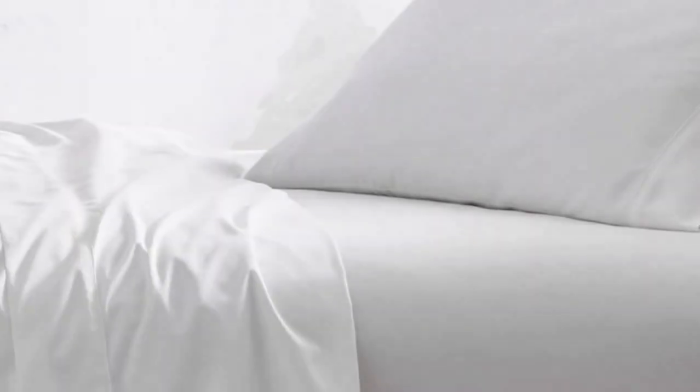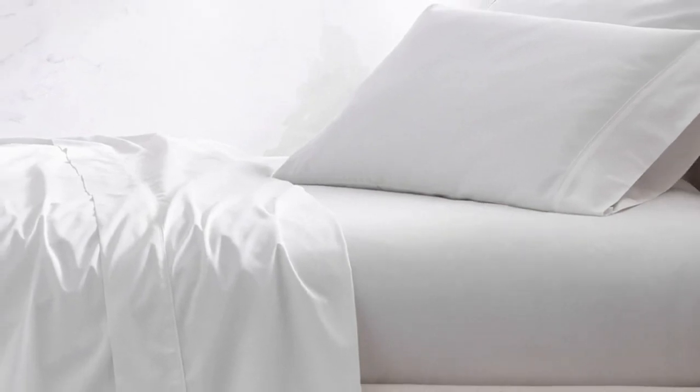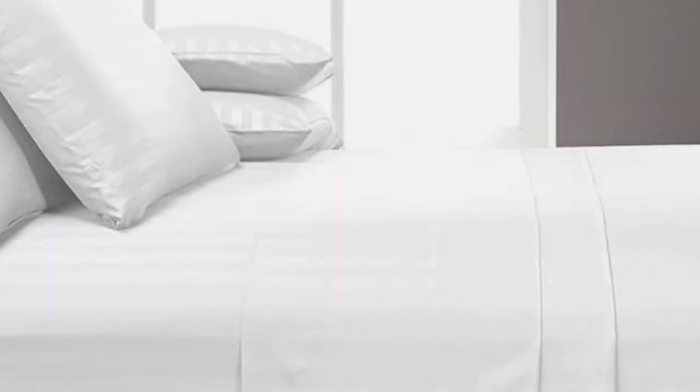Post-wash, there were no visible flaws or signs of wear, and the seams and elastic were still in great shape. While we did notice a few wrinkles, the sheets held up well overall. How it performed long-term: after 6 months of at-home testing, this sheet set continued to perform well.